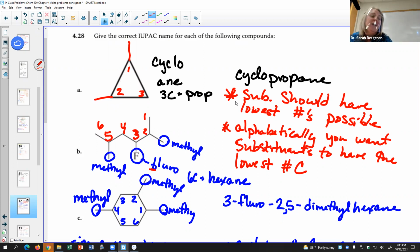But what if I had this? Is my numbering correct now? No, why not? Because methyl starts with an M. Bromine starts with a B. So I want to give that 1, 2, 3. So it would be 1 bromo, 2 methyl cyclopropane.